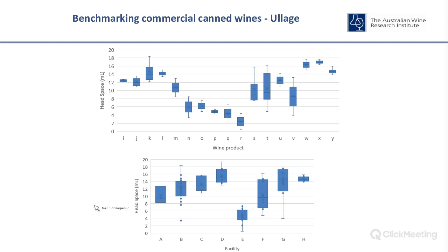And the big takeaway from this is there's a huge amount of variation in fill height in all of the commercial packages we looked at. It tends to be dictated by where they've been filled. So different co-packers will have different filling processes in place. Some of them are more capable of hitting that lower headspace level than others.